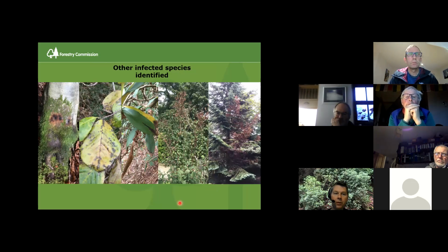But this year, apart from the beech, these are typical black bleeds you see on an infected beech, I've picked up infected magnolia. I've picked up infected alternative exotic rhododendron species. I've picked up infected viburnum, and I've picked up infected grand fir.